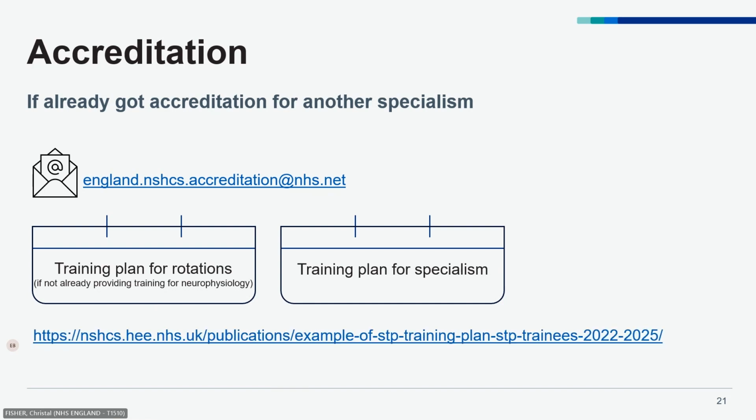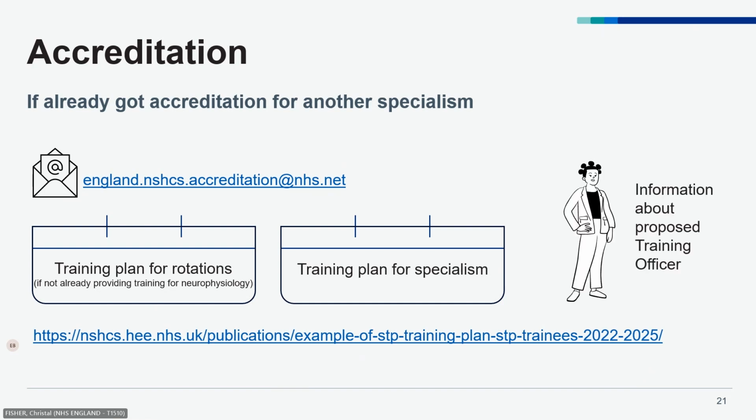And that information is all on the website in terms of training plans. And we would just be asking some information about the proposed training officer for this particular pathway. So that's if you've got accreditation for another specialism.